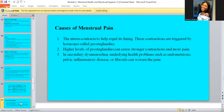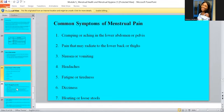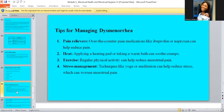Now, what are some of the causes of menstrual pain? Number one, the uterus contracts to help expel its lining, and these contractions are triggered by hormones called prostaglandins. Higher levels of prostaglandins can cause stronger contractions and more pain. In secondary dysmenorrhea, underlying health problems such as endometriosis, pelvic inflammatory disease, or fibroids can worsen the pain. Some common symptoms of menstrual pain include cramping in the lower abdomen or pelvis, pain that may radiate to the lower back or thighs, nausea and vomiting, headaches, fatigue or tiredness, dizziness, bloating, or loose stools.